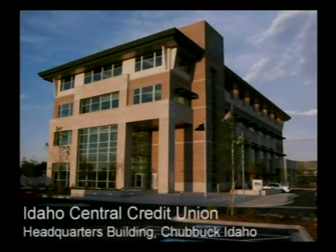They currently are in a little brick building located right behind their new building that they purchased back in, I think, 1998 from another financial institution. It's roughly about 27,000 square feet. Now, Idaho Central Credit Union, they're the largest credit union in the state, and they're growing quite rapidly.